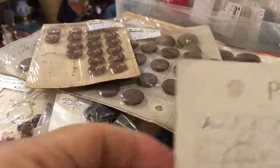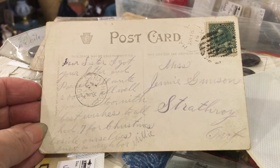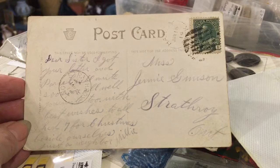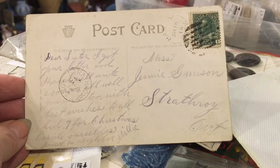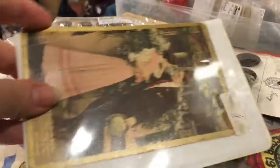I'm looking at the back of other ones to see if there's any writings. Oh, this one has a big write-up. It's from Strathroy, Ontario, and that's where our antique mall is. So it's Dear Sister. It's got the full little write-up. You can probably read it. And it's got the date stamped on postage. So it's a postcard. And that is really neat. It's beautiful handwriting. So that's on the back of that one. Let's put it back so people can see it. That's neat.